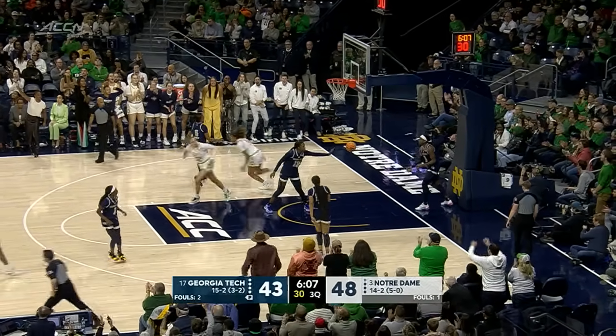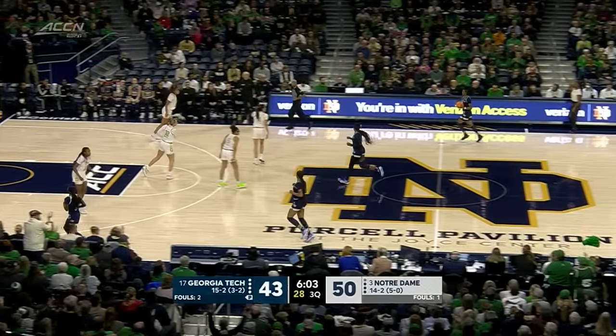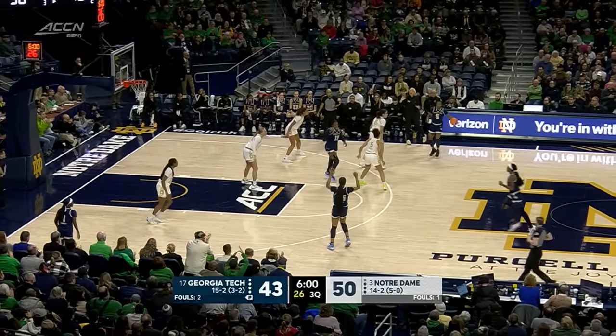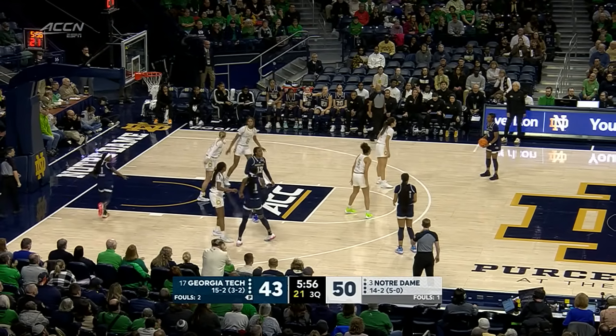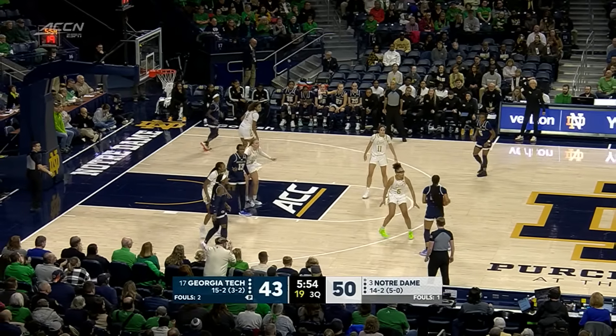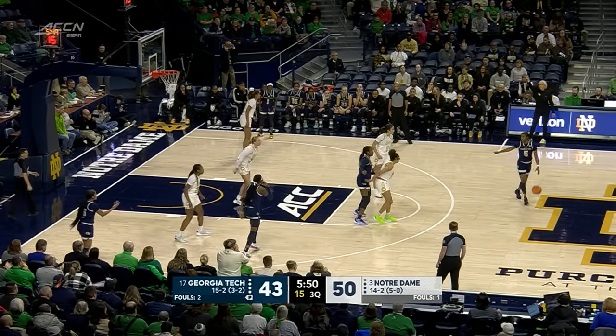Prosper hit the three and then came back and drove for 2. I just love her game. I think she's just such a great contributor, big energy. Again, not looking for her shot, but she's ready to shoot it. You're going to get her the basketball. Extends the lead out to 7 after Tech had tied it earlier in the quarter.